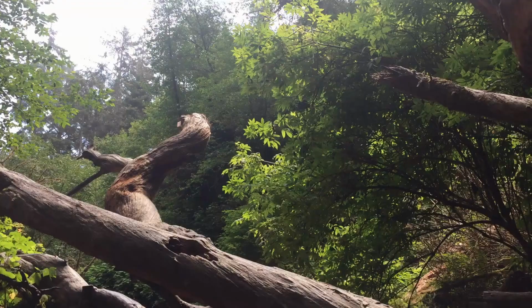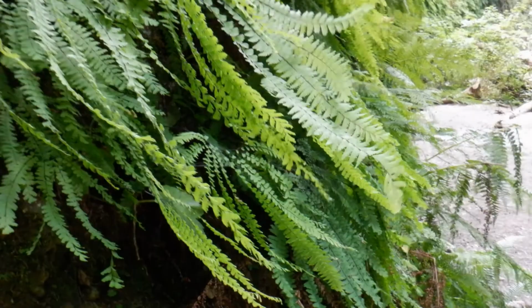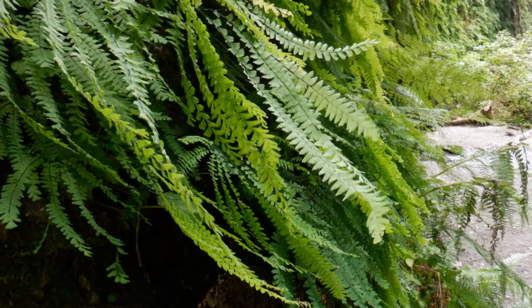Imagine, several hundred years ago, you were the very first person to walk through this canyon. You would look left and right and up and down, and maybe you said, Fern Canyon.